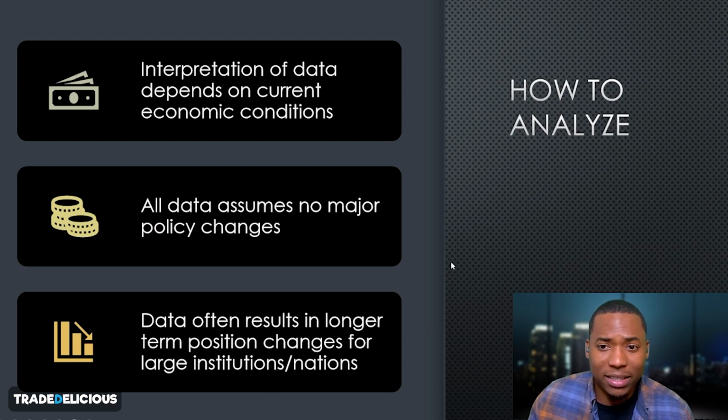Now, how do we analyze this data? There's a lot of things I just threw out at you. 9 categories, all these reports, stats. We're traders, not mathematicians, right? Well, the interpretation, as always, of data depends on the current economic conditions, right? All data assumes no major policy changes, so that's a really important thing to keep in mind.